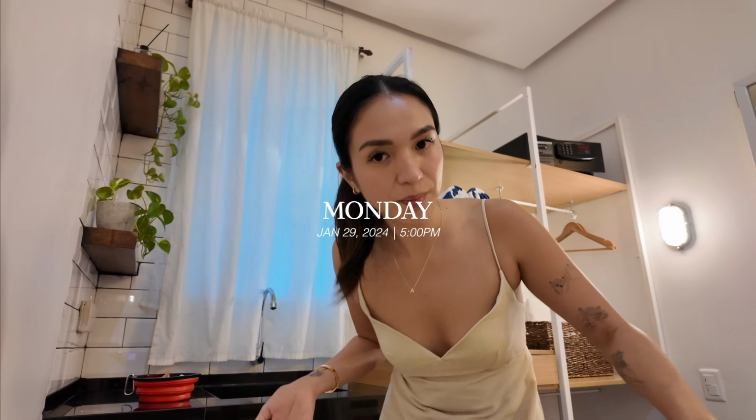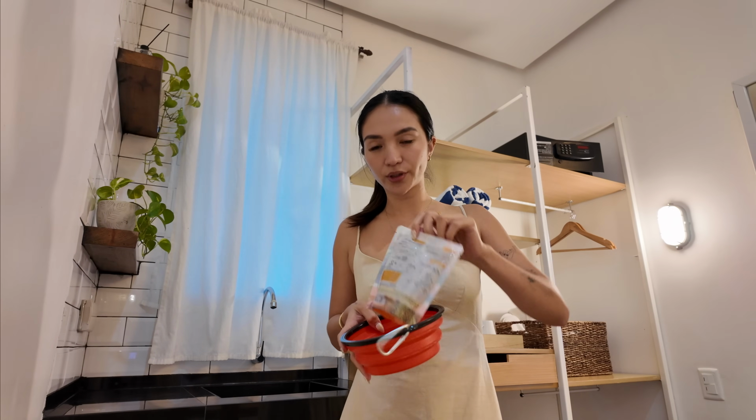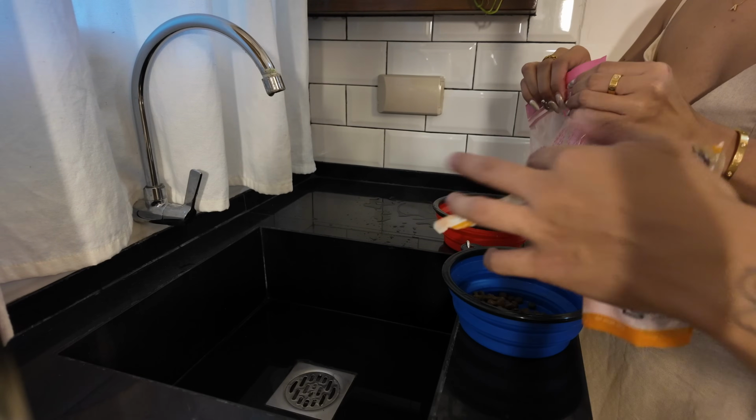It's already 5 PM. And I'm preparing Tio and Bonbon's food. So meron silang paleo pet. And some kibbles. Thank you.